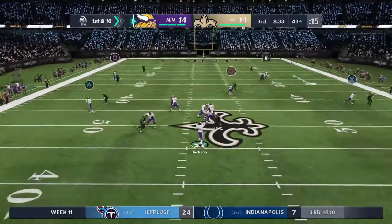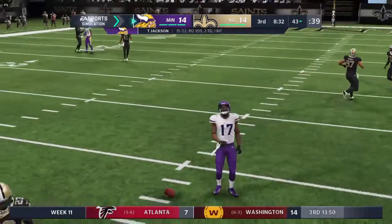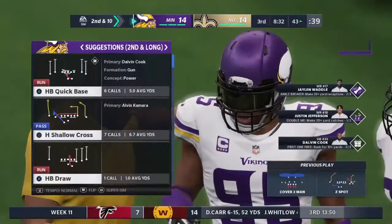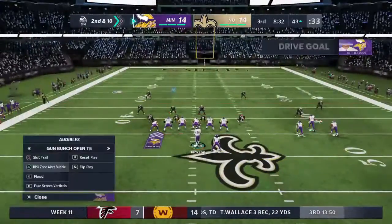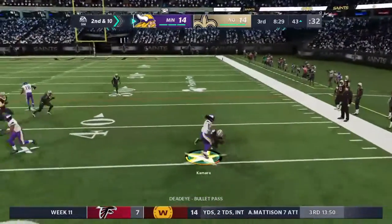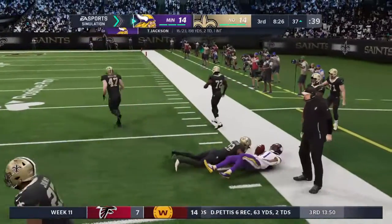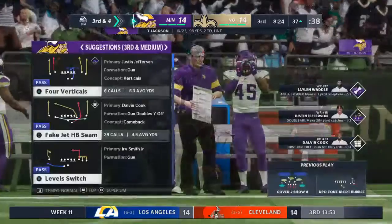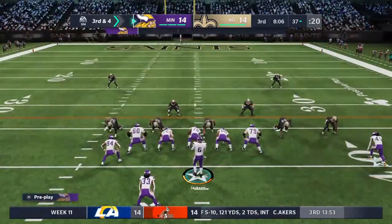From the gun, it's Jackson, and that's going to be incomplete. Too tough to hold on to that one. It's second down. I think that was good strategy. The defense was all over him, and they got there to break that one up. Now he's going to swing this one out to his running back. Flashed the stick skills, but didn't get a ton from it. Stopped short of the 35. They get 6. That'll leave them with 3rd and 4.